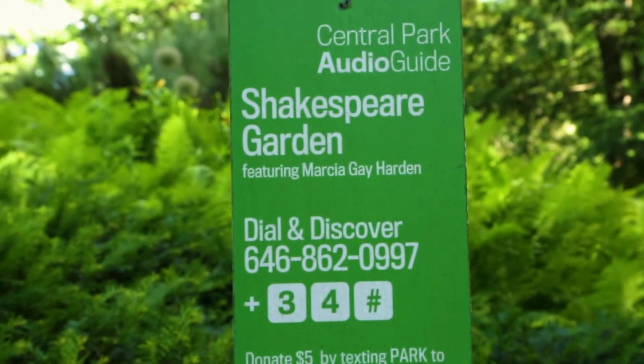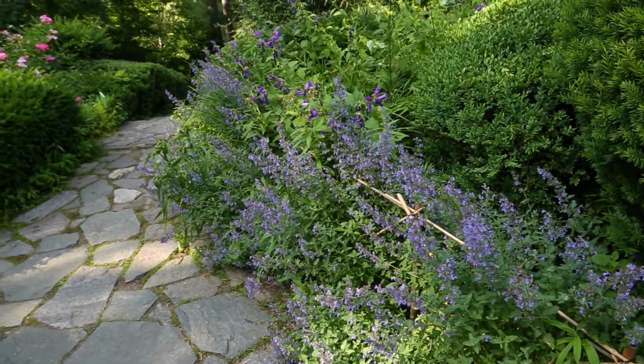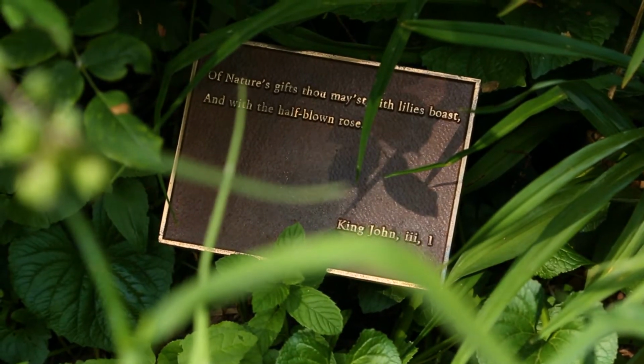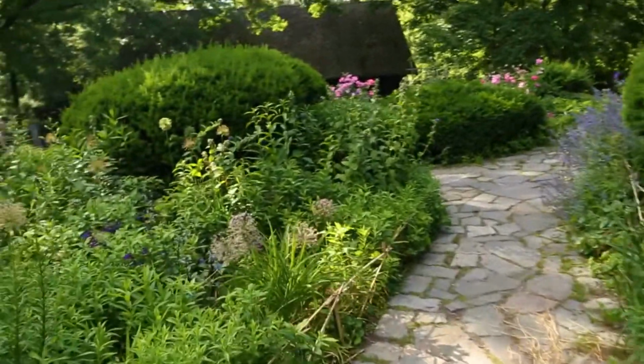So I just took a walk through Shakespeare's Garden. Every flower that you see out here is referenced in one of Shakespeare's plays. They have these little placards that show exactly where it's from. You can see if the poetry stands up to the real imagery.